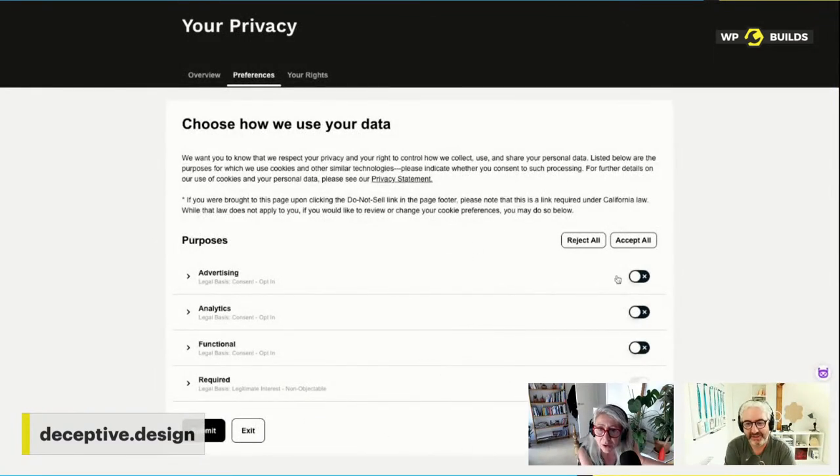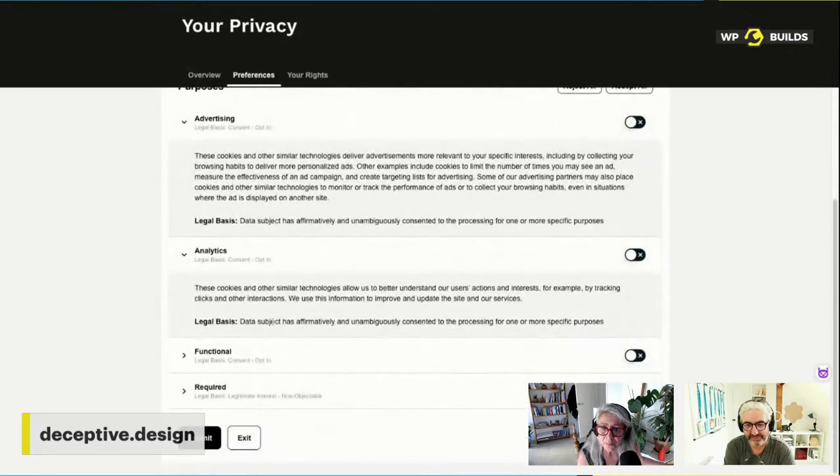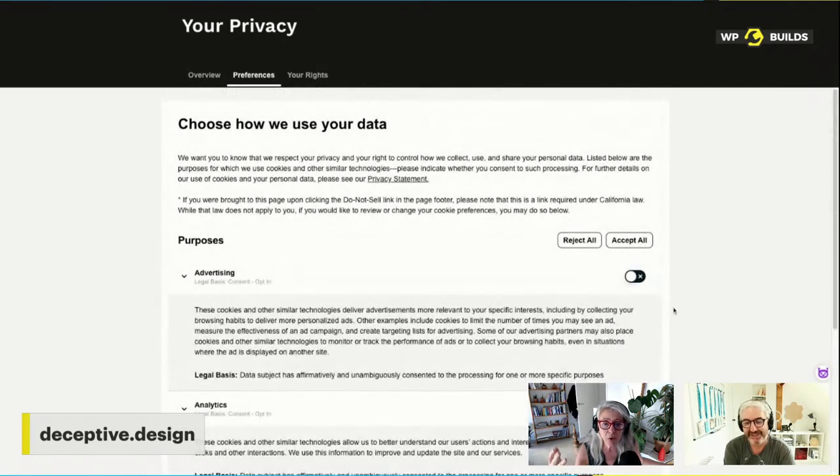It's actually improved, because it didn't used to be like this. Now we've got a reject all here, which is fine. It's still one click too many, but it's all right. What I meant earlier is that when you go into each of the toggles, there were 10 more toggles, and they're all selected, and you need to go through every single one because there's no reject all button. And a lot of websites do this.